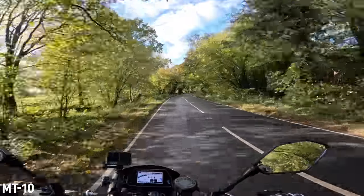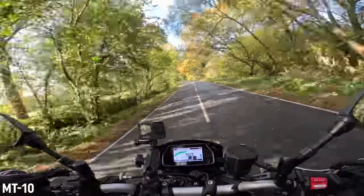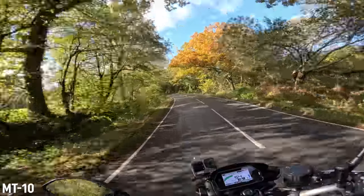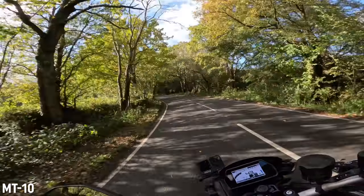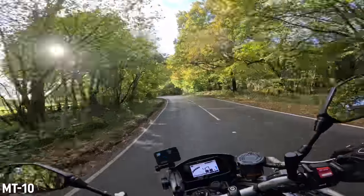But just as a road bike for, you know, eight-tenths bimbling, this is really very good. Really, really love this engine. And also the handling. Let's talk about the handling of the basic MT10.